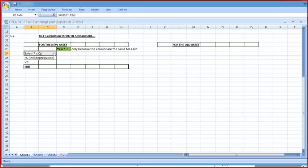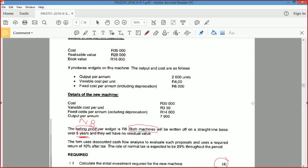Yeah. Okay. Right, so this is the sales, fixed cost, and variable cost. So what are those amounts? What's the sales for the new asset? Well, it's the output, which is how much? 7,000. And how much are we selling those items for? 8 rand. So how much is the total sales? 7,000 times 8, which is 56,000. Yes.